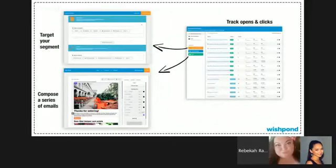And lastly, I just wanted to touch on, as I said earlier, the leads that you get. That's what's really valuable. So this is marketing automation. It may look a little bit complicated in this slide. Marketing automation allows you to follow up with the leads that you get. You don't want to just collect all those leads from your contest and let them rot in your inbox. So create segmented lists, and this is in Wishpond's dashboard where it says track opens and clicks there.